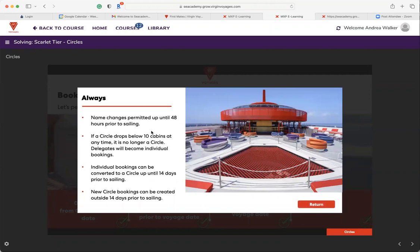Name changes are permitted up until 48 hours before sailing. If a circle drops below 10 cabins at any time, it is no longer a circle. Delegates will become individual bookings. Individual bookings can be converted to a circle up until 14 days prior to sailing. New circle bookings can be created outside 14 days prior to sailing.